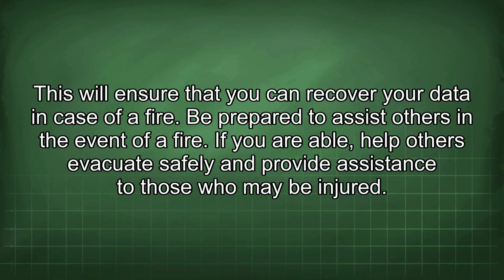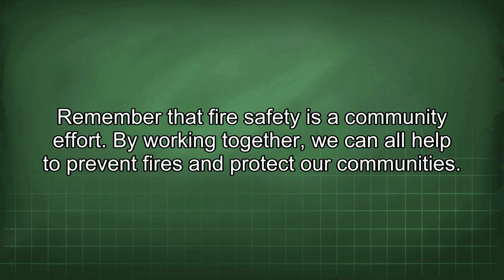Be prepared to assist others in the event of a fire. If you are able, help others evacuate safely and provide assistance to those who may be injured. Remember that fire safety is a community effort. By working together, we can all help to prevent fires and protect our communities.